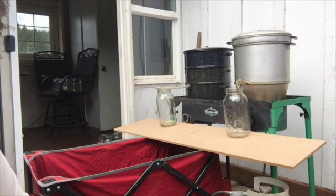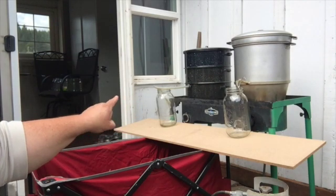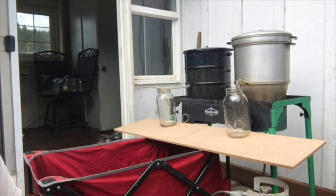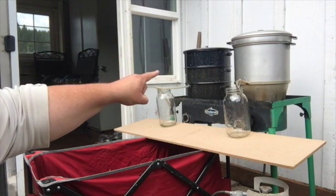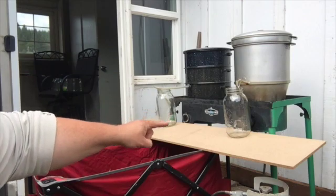Now that our steamers are all set up, I've set it up so that they each will drain into these two canning jars. Those are about half-gallon Ball jars that you can buy at the store. They're a little bit scarce right now, but you can find them around. What I'm going to do is take my grapes from here, put them in the top of each of the canners, and then we'll see how they steam and make juice into each of the jars.